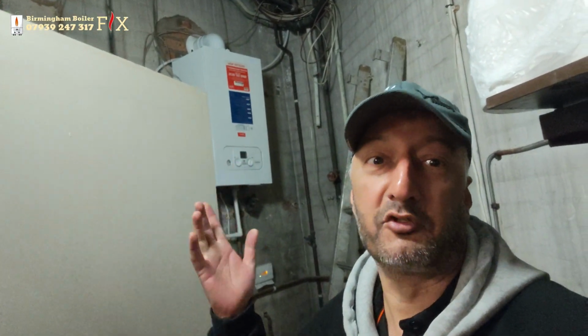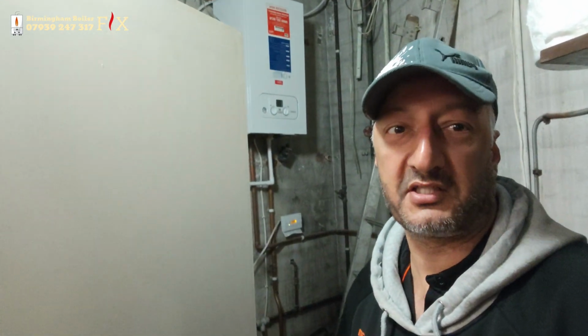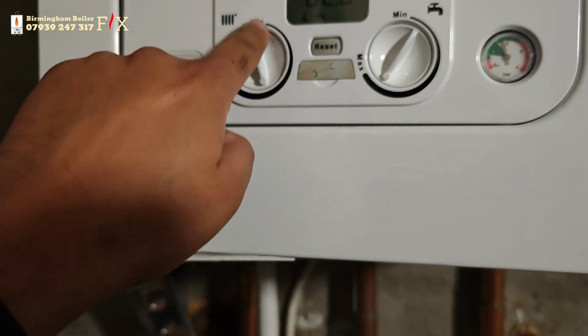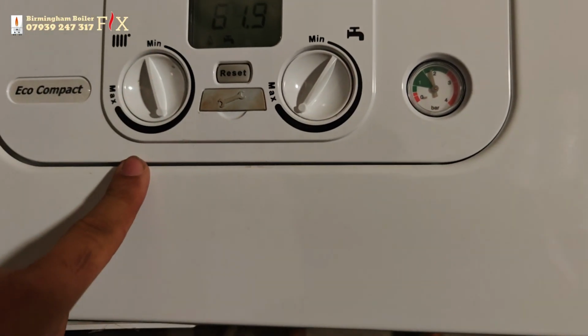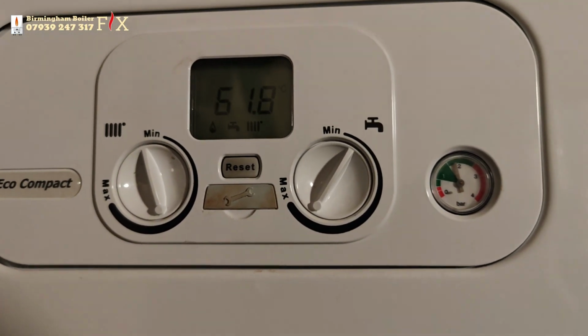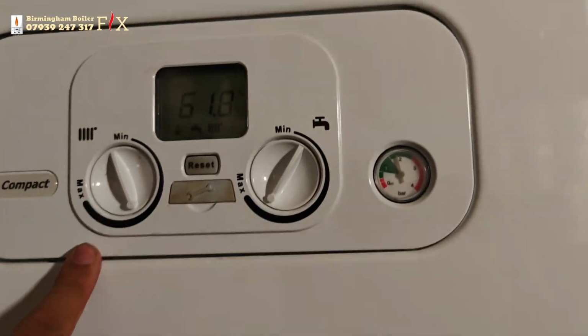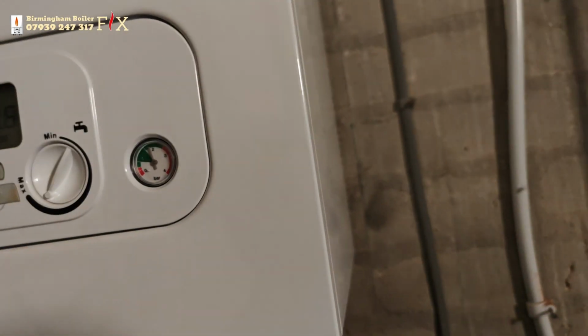Right guys, that boiler, I've just repaired it, and guess what was wrong with it? It was on minimum, and the customer said they can't get it over 30 Celsius. So all I had to do is increase the temperature on the knob and it's working fine. Let me just show you. All I had to do is increase the knob. It was on minimum. There. So it was on minimum, they couldn't get over 30 Celsius, and they thought something was wrong with the sensor. But all I had to do is increase the temperature and it's working fine. So basically, there's nothing wrong with these.